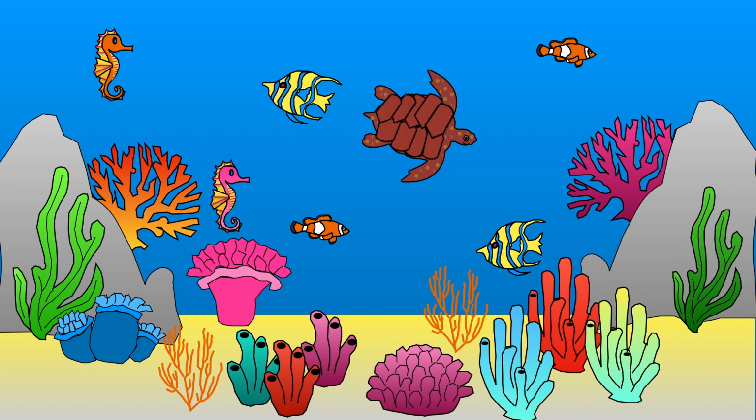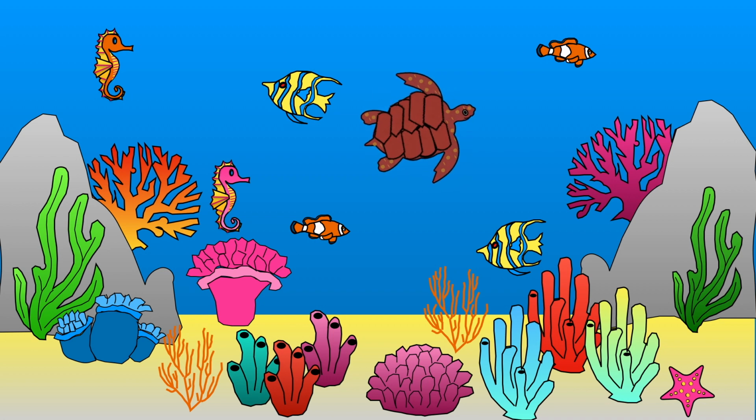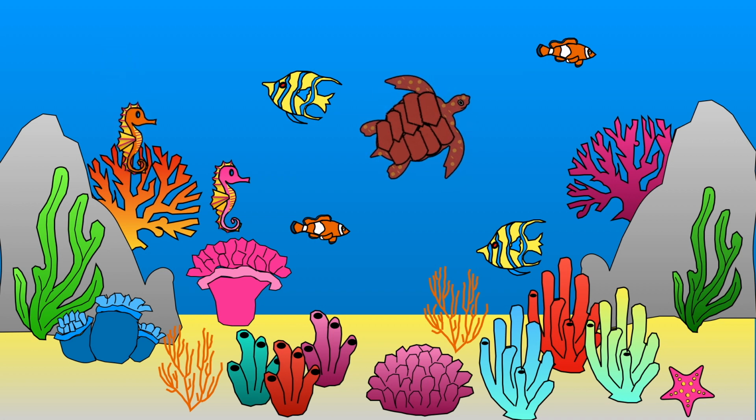Did you know that more wildlife lives around coral reefs than in any other part of the ocean? Coral reefs are home to a quarter of the world's fish. Starfish, sea turtles, seahorses.